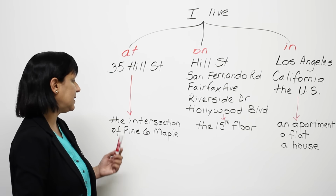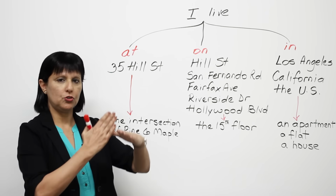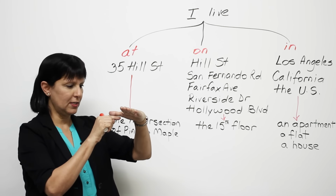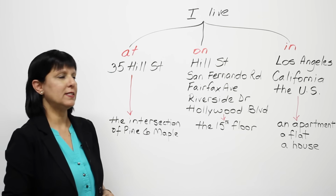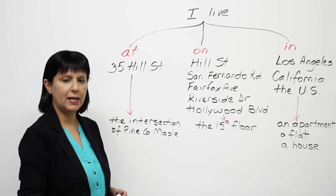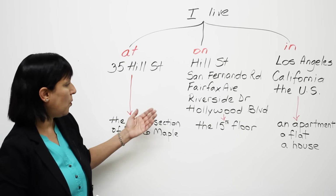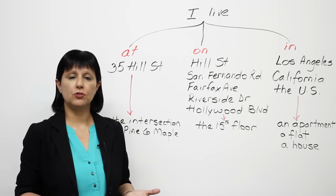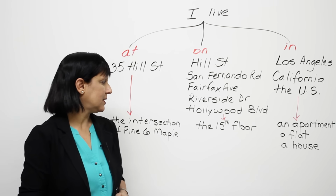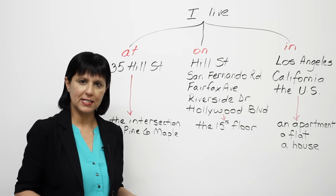So I live at the intersection of Pine and Maple Streets. So you have two streets and you live close by. So you can say I live at the intersection of Pine and Maple Streets. Okay? Or if somebody asks you, which floor do you live on? You can say, I live on the 15th floor. I live on the 6th floor.